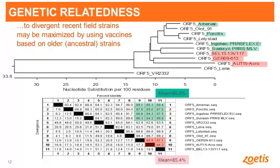It's not a big difference, but it's in the direction you might not intuitively think. The genetic similarity between the vaccines and the field strains is actually greater than the similarity between the different recent field strains. So again, this kind of illustrates that point.